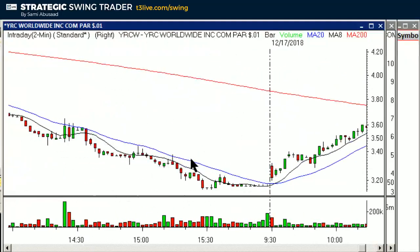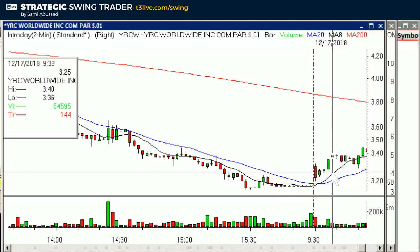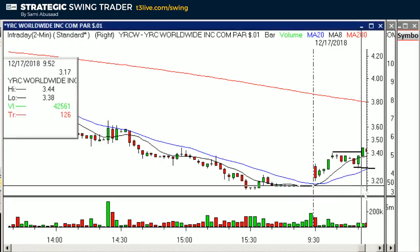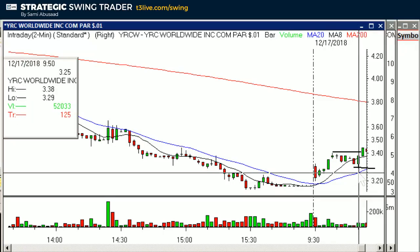It was called in the black room over 40, so 340. This should be 340. Stop under 329. So long right here, stop right here. Was this a great looking setup at 329? No, it wasn't, but it was showing a lot of relative strength to the market. And then this popped at 950.